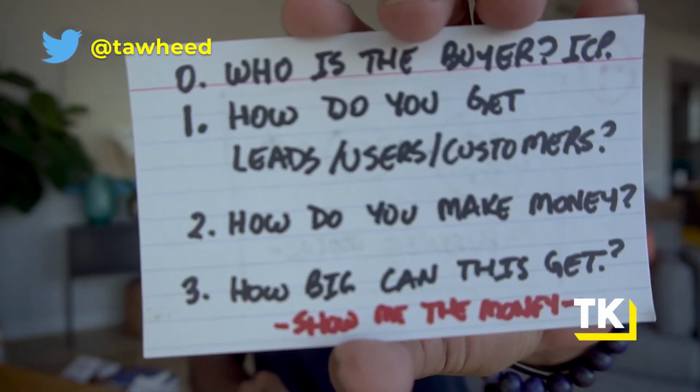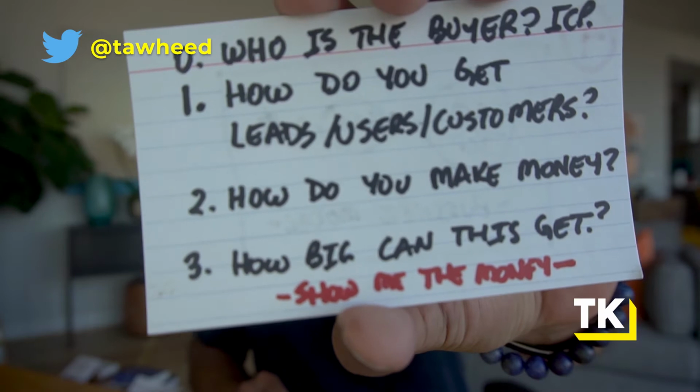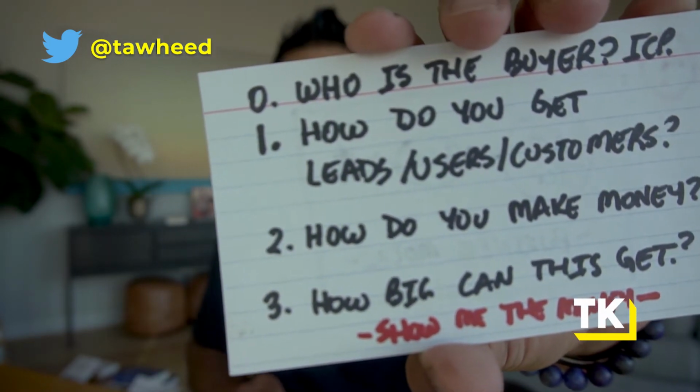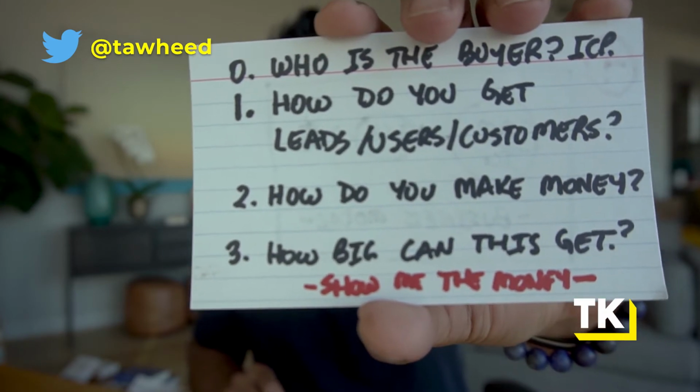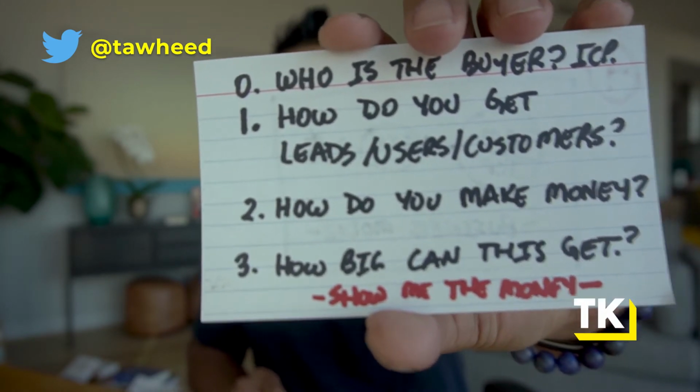In this case, they're saying, okay, you've got a product, it's cool, you've got some traction, it's cool. Who is the buyer? Who is your ideal customer profile? How do you actually get leads? How do you get users? How do you even make money, and how big can this get? These are the big things that I'm thinking in my head.